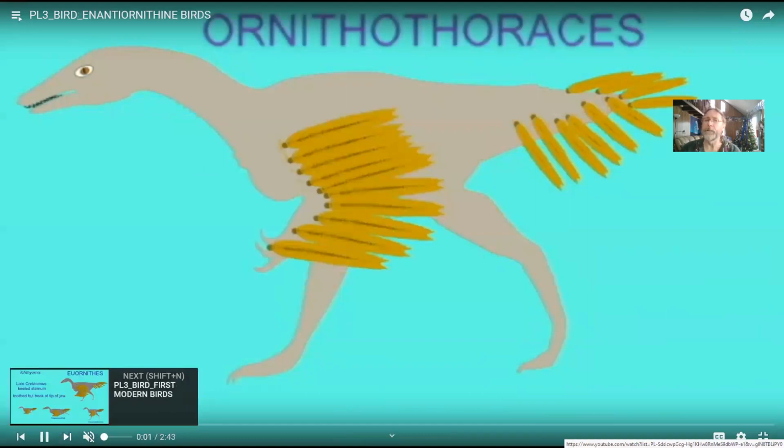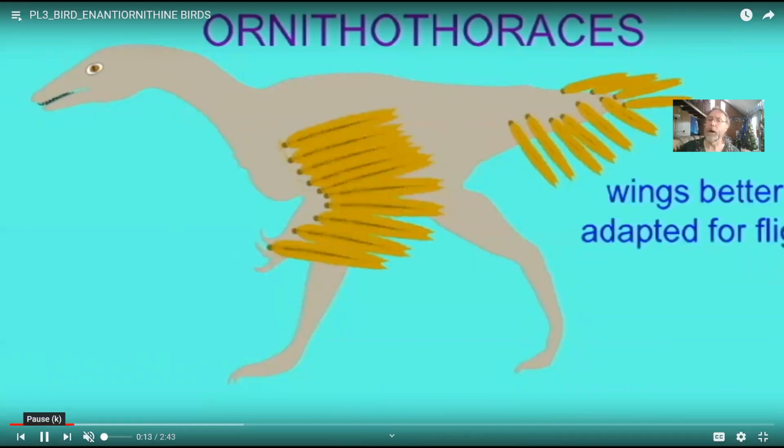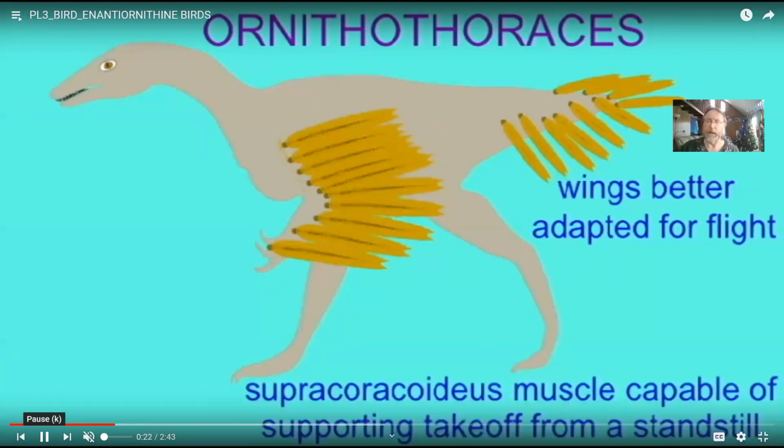They modified their thorax. And so there was a group of birds, the Ornithothoraces group, where their thorax develops this prominent keeled sternum. They develop a modification of wing muscles so that a muscle that's down here can actually be pulling the wings upwards from up there. So that's a neat trick.